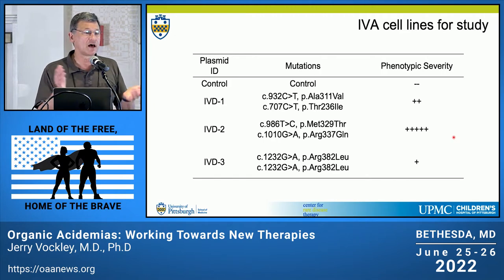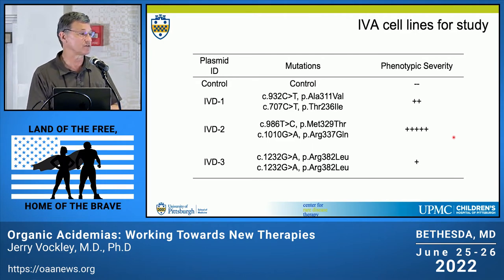So we have actually about 1,000 cell lines in my biobank after 35 years of doing this, and that's from folks like you. And every time I get a new drug or something else I want to test, I pull cells out of the freezer and I test it. So these are three cell lines for isovaleric that I pulled out to test some things that we wanted to look at.